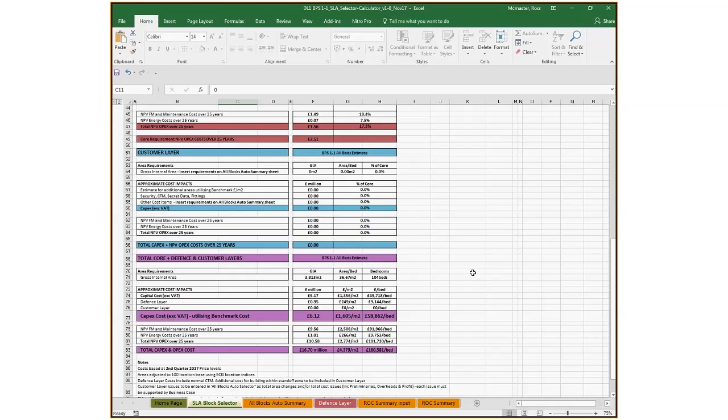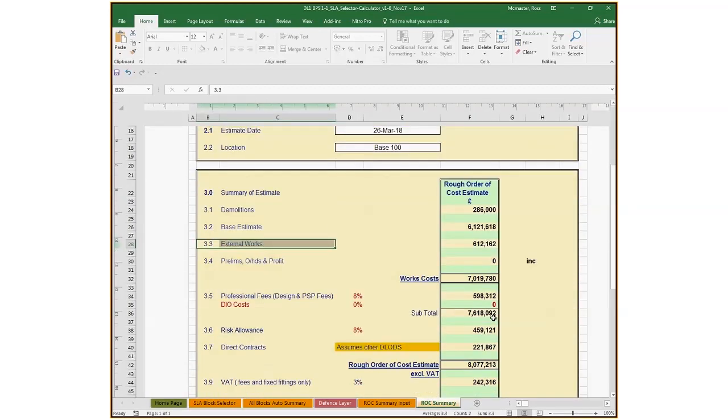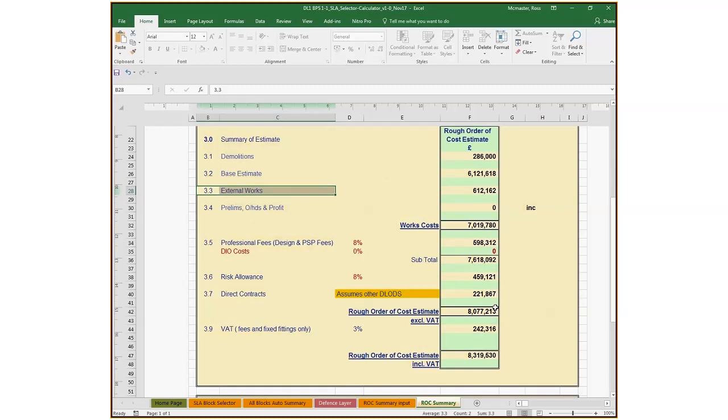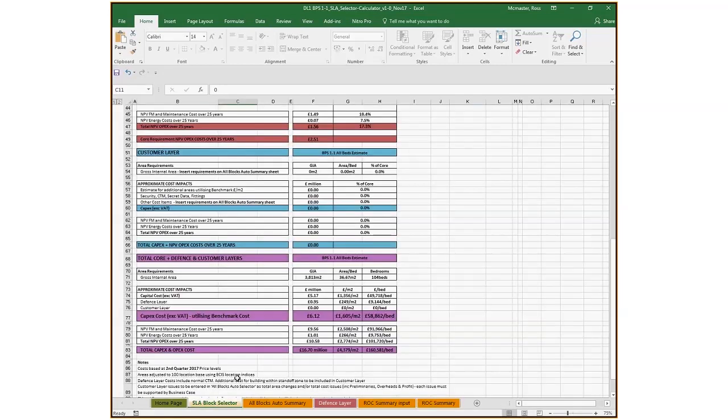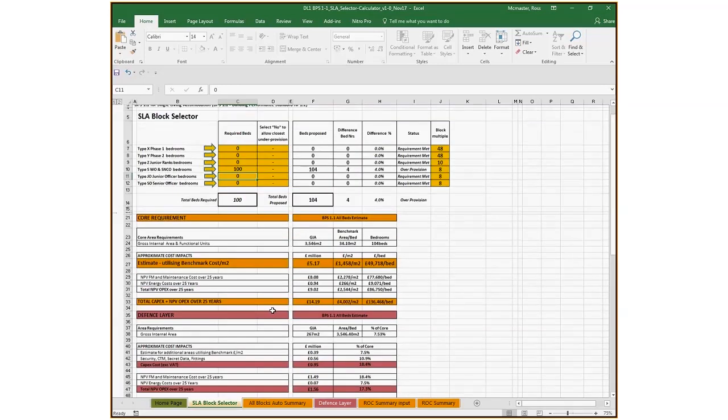However, we need to know the project rough order cost, which is found on the last tab, ROC Summary. Opening this tab, the rough order cost, including any applicable VAT, is £8.319 million. However, going back to the SLA Block Selector tab, we see in columns F and I that the costs are based on an over-provision of 4 beds.